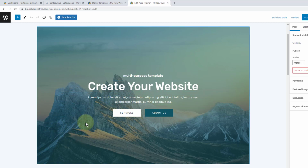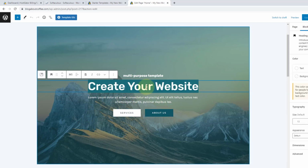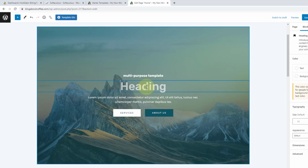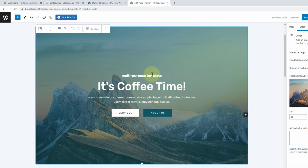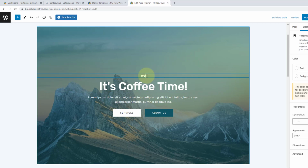To change any of the text, we just need to click into it with our mouse, delete what's already here, and then type whatever we like. Then we can do the same thing for the subheading above. And then the text underneath.